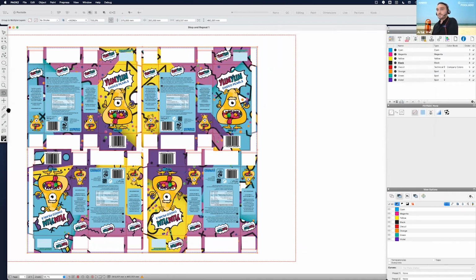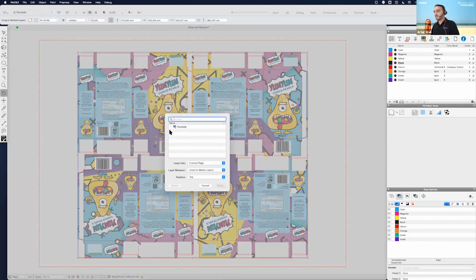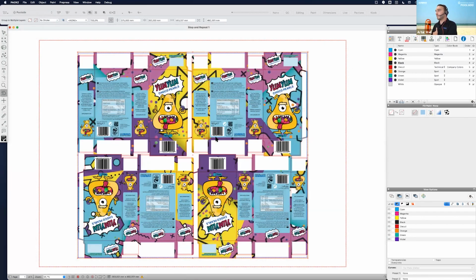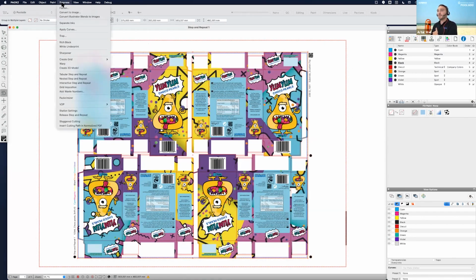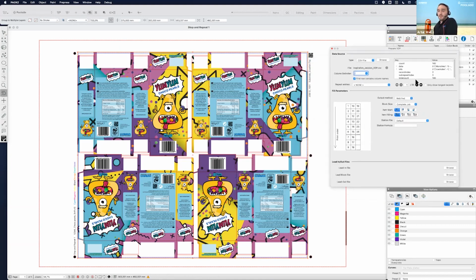And until now, this whole file is still, let's say, completely generic. It's completely independent of any device that you will print it on. So let's insert marks. And right now, PACKZ gives you the same VDP logic options to prepare your file. And now you can say what kind of machine you will print that on, if it's web feed or sheet feed, let's say. And you have the options to switch between your entries again to have a preview of what the result will be.